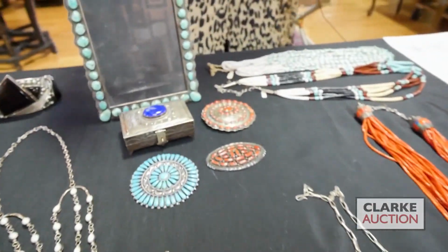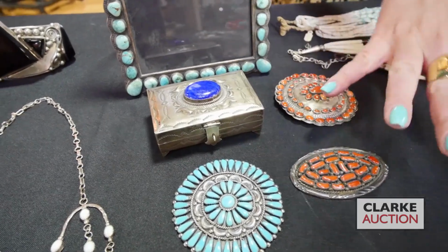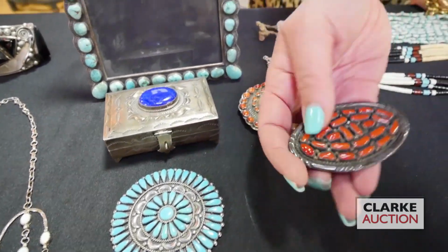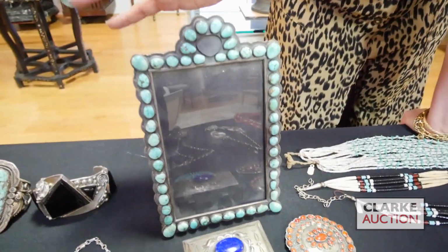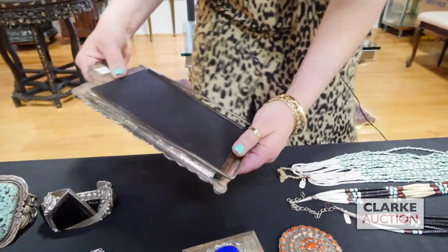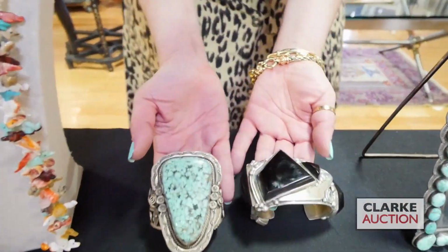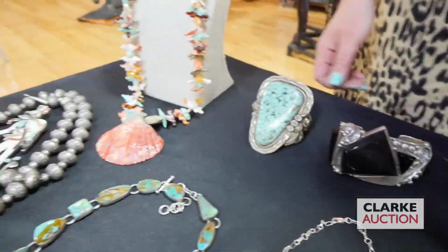This is another grouping of just Southwest kind of decor. This is by Susie James. We have some circular pendants. This came off of a box, but it was just really quite nice with the bezel set coral. And then this is again by Federico Jimenez. Unfortunately, this piece is missing, but maybe somebody can find something to stick in there because it's beautiful. It's beautifully made, easel back frame, all signed. And we have these two large cuff bracelets. So we have the onyx and the turquoise, really nice.